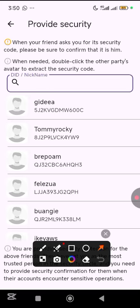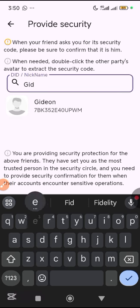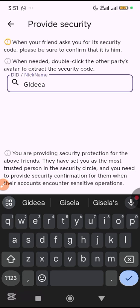Now, the reason why I said you should use the DID is because if you are using a username, let me take, for instance, this guy. He can send me his username and say his username is GTA. You can see this is small letter, but he might send a capital letter like GIDEEA, and I might come and put the username like this, or the nickname, and I'm not going to find him. Because most people are not going to remember exactly how their username is, whether it's capital letter or whether it's small letter.